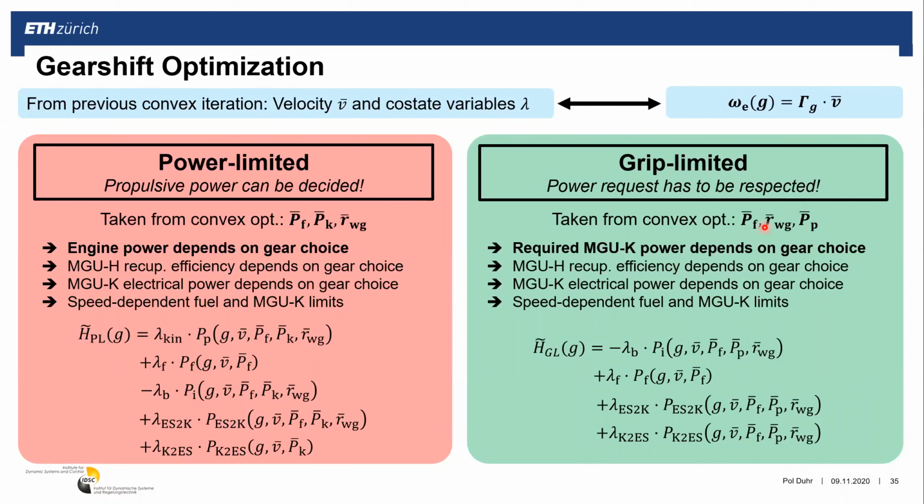So if I change the gear, depending on the gear I choose, the engine speed is different, therefore also the engine power is different. Therefore, the required MGU-K power to arrive exactly at P propulsive depends on the gear choice. And so do also some other components, and then we formulate this pseudo-Hamiltonian for the grip limited regions. You can see that there the term lambda kin times P propulsive doesn't appear anymore, because P propulsive is taken as given. So we can't influence it with the gear selection.